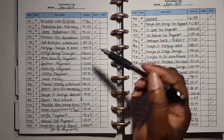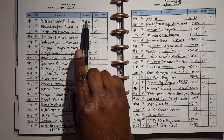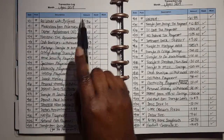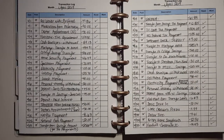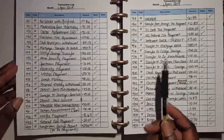One thing that I'm going to do different on the next month's transaction log is make this column a plus or a minus column, and then change the want column to a balance column so I can keep a running total balance of my account to make sure that I'm at zero at the end of the month, or at the end of that paycheck. So as you can see, all my payments came through.